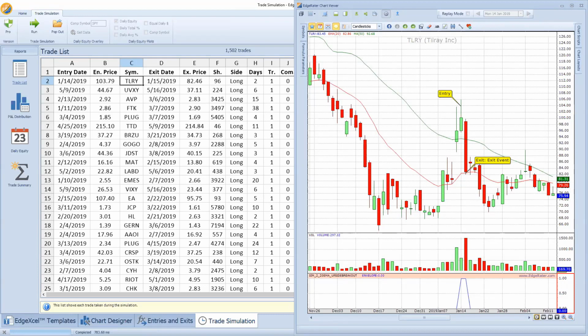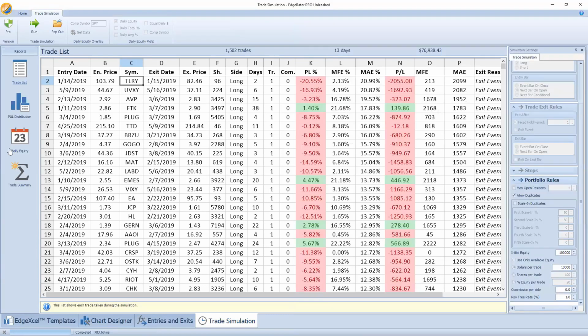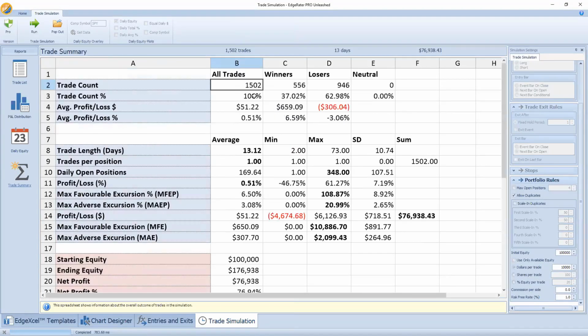Percentage of winners. Yeah, so let's go back to the trade summary. Oh, I think I covered that. Yeah, trade count, 37% winners. No commissions included. That is correct. In your portfolio rules, you could put commission per side if you want in here.